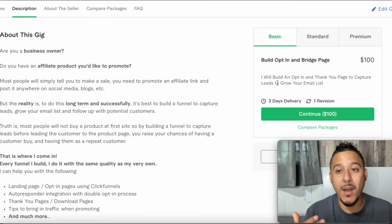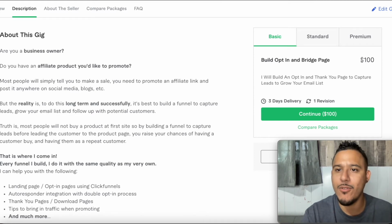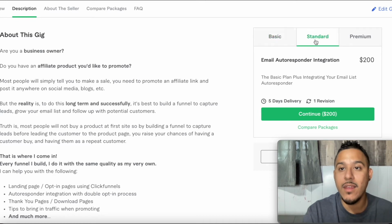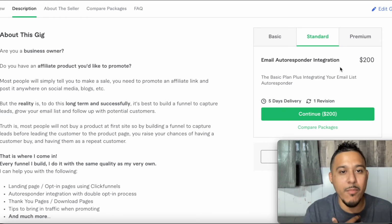Creating somebody's opt-in page and bridge page for a business is a very costly thing. I mean, you can charge a lot of money for this, but I was wanting to keep it simple. I was like, well, let me do $100 for it. I will build an opt-in and thank you page to capture leads to grow your list. So to help people in their business, I would charge $100 for that. And I move it up. If you want me to integrate your email autoresponder, another 200.